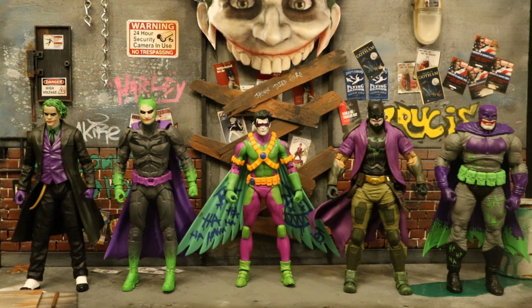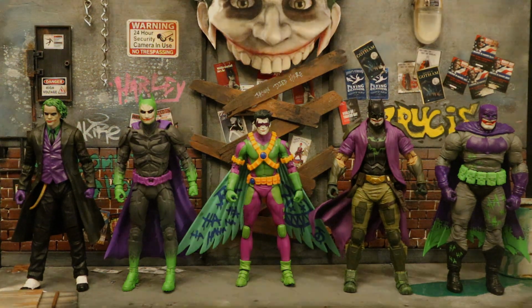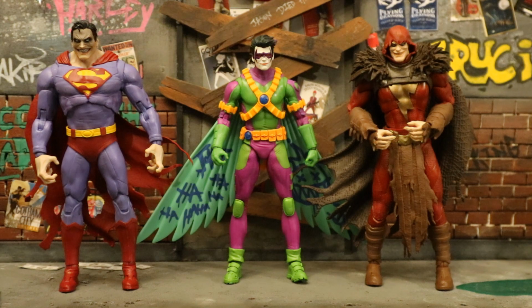They're all gold label Target exclusives, at least here in the US. The next ones we have coming are going to be the Jokerized Bane, Two-Face, and Scarecrow, and then we have a Jokerized White Knight Batman coming shortly after that. Now those are the only McFarlane DC Multiverse Jokerized figures, but there are a lot of other figures that are almost Jokerized. Here he is next to the infected Superman, and then King Shazam.